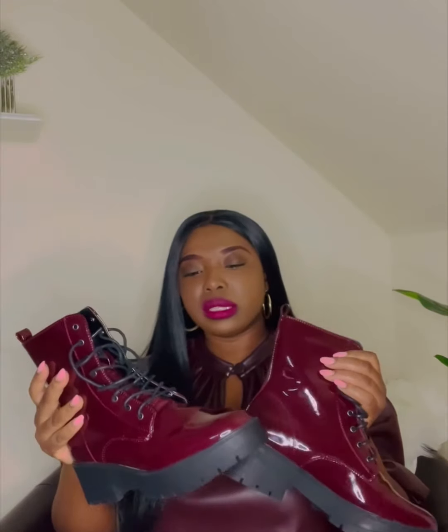The second pair of boots that I got from Forever 21 are these almost combat boots. They look like Docs almost. And these, again, are so comfortable. And I had to size half a size down.